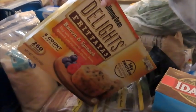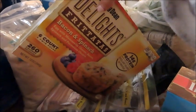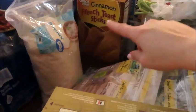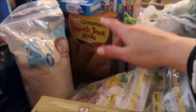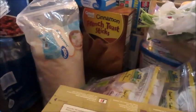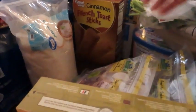My husband likes to eat these for breakfast. Jean Delights frittatas, and this is the bacon and spinach. French toast sticks for the kids for breakfast, but they never end up eating that. A lot of times I'll just scramble eggs, or most mornings they really just do toast. So those are just in case they're having a sweet tooth that morning.